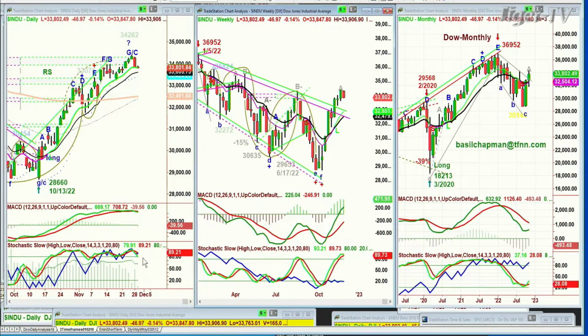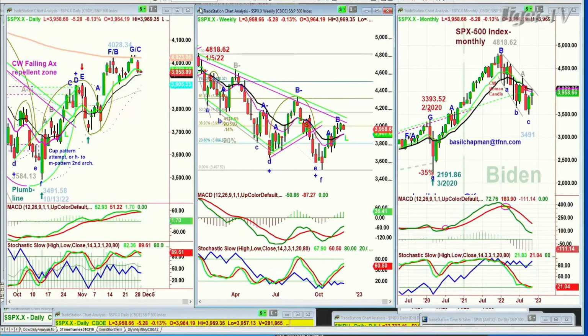Look, the 89% in the stochastic, that's really good action. So this is a digestive phase. Look at the S&P. S&P, G/C, it's getting closer and closer to looking more like a G than a C. In the Chapman wave methodology, there was a 2-bar reversal. Actually, let me do this.